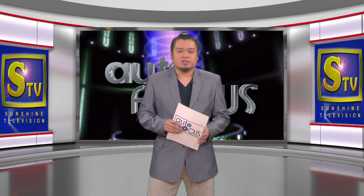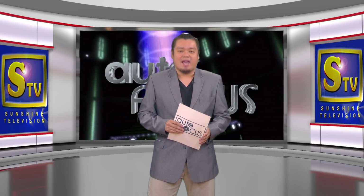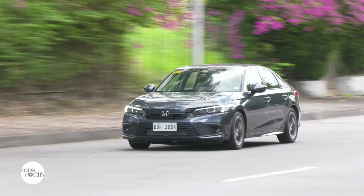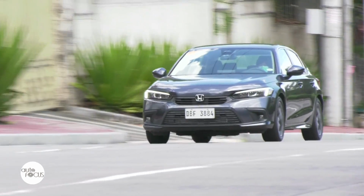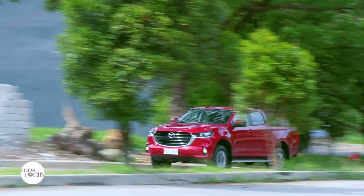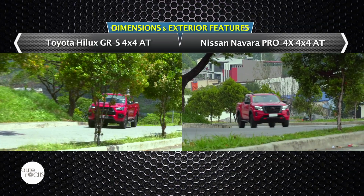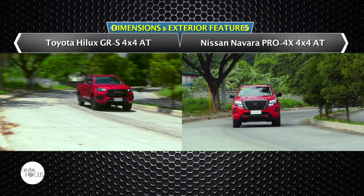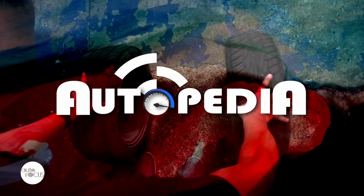Here are our features on this edition of your electronic magazine, exclusive to the automobile and its industry. Starting off with reviews of two vehicle models presently in the local market. A compact sedan from Honda, the Civic S-Turbo CVT with Honda Sensing, and a pickup from Mazda, the BT-50 3L 4x2 AT. Plus a feature-to-feature comparison of two compact pickups, the Toyota Hilux GRS 4x4 AT versus the Nissan Navara Pro 4X 4x4 AT. On Autopedia, we'll talk about understanding your car's handling.